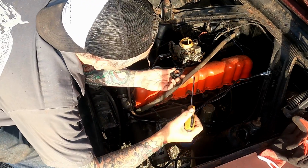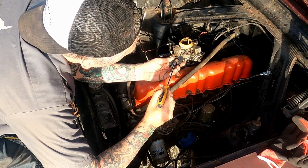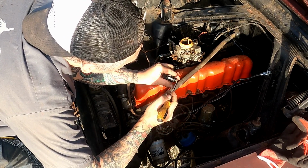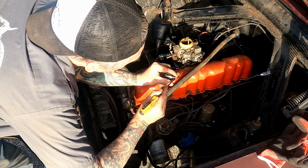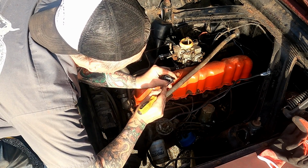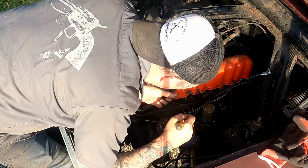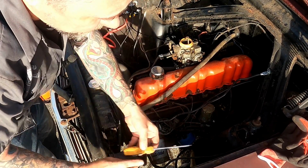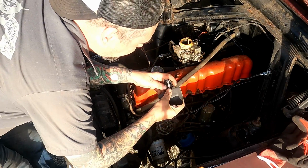This rotor cap doesn't look real good. What do you got going on there? Cobwebs. Or this button, I should say. Rotor cap button. What do you call this thing? Let's get a little sandpaper, see what we can do here. I'd like to hear her bark off. I'm just using a little 600 grit.